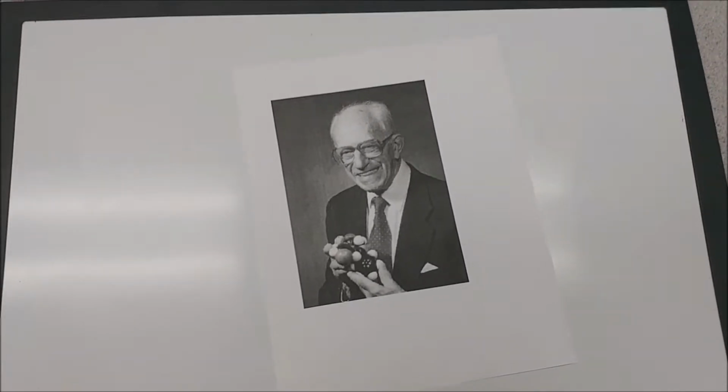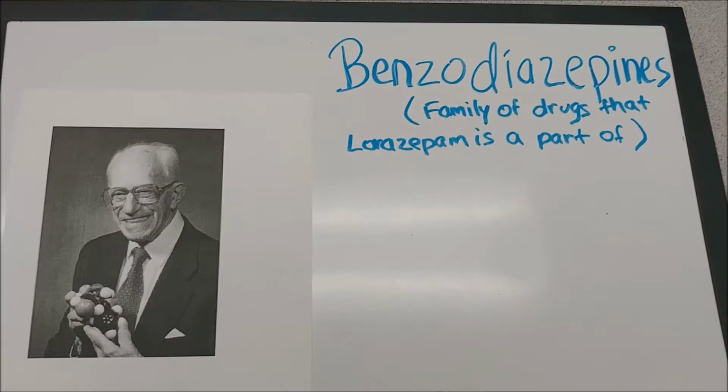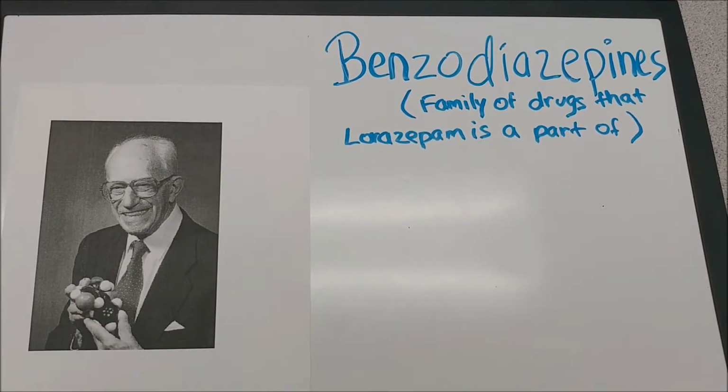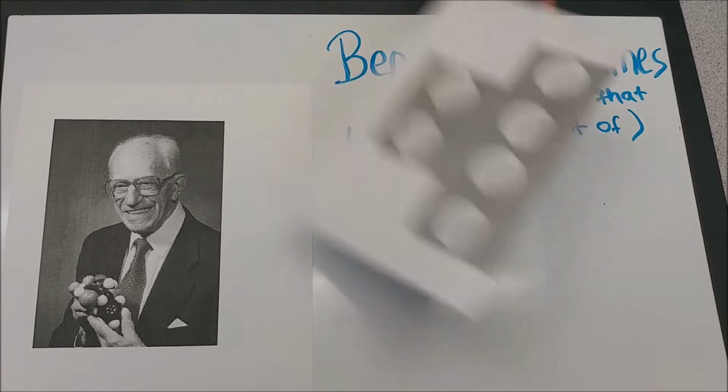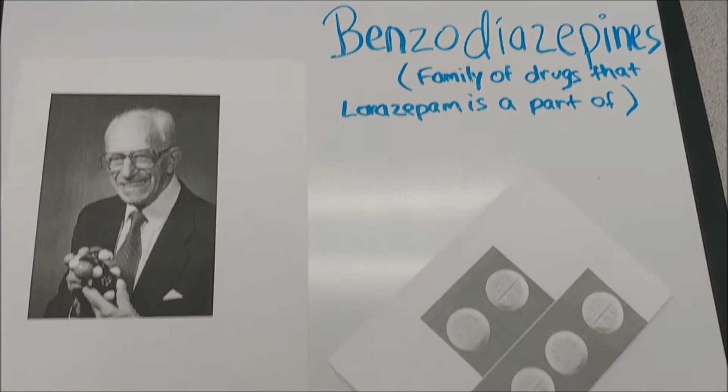Lorazepam was first discovered by Leo Sternbach. He discovered benzodiazepines, which is a family of drugs that lorazepam is a part of. He stumbled upon this drug when he was researching other compounds.